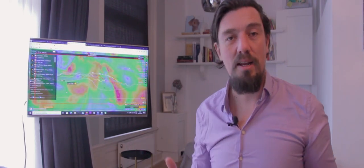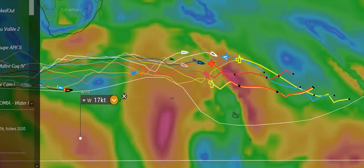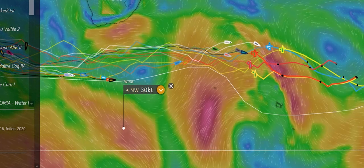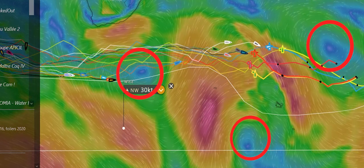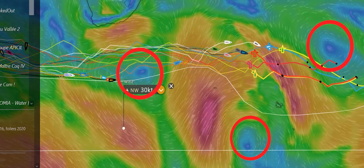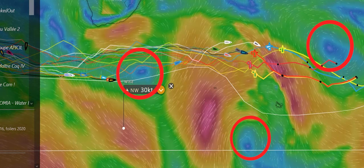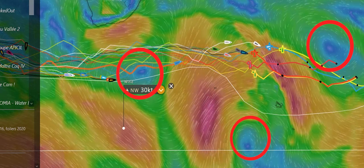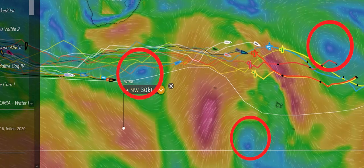Then for what is happening right now in the Vendee Globe. So we can see that, let me move the prediction to right now. What we can see is that we have basically three lows that are all more or less surrounding the fleet. If we look at the front of the fleet, they're more or less surrounded. We have this low pressure off Cape Horn that is kind of ravaging them from behind. We have this low a little bit more to the south that is actually strengthening this other system, creating really strong winds right in between those two.